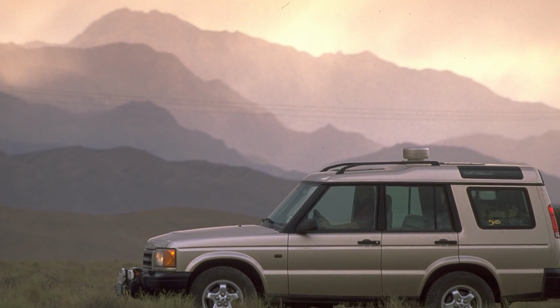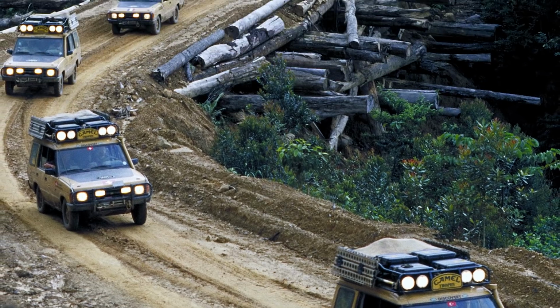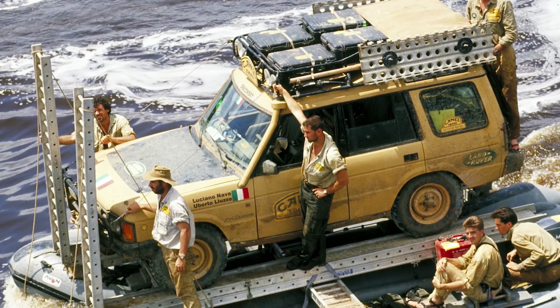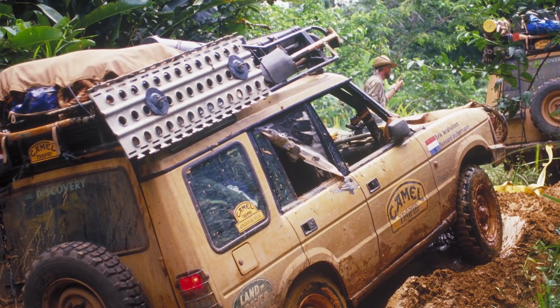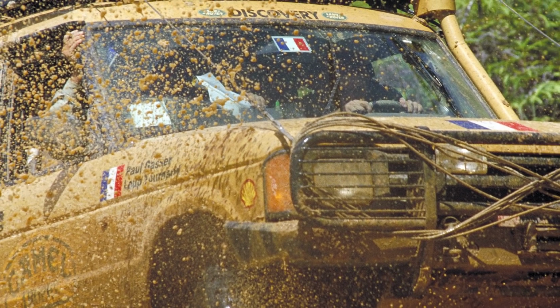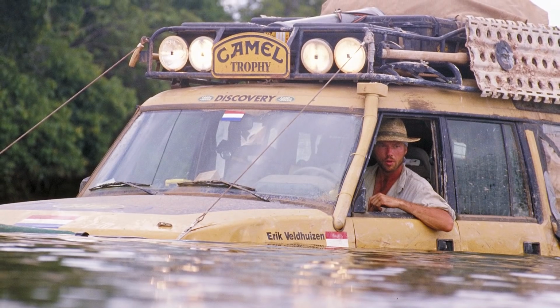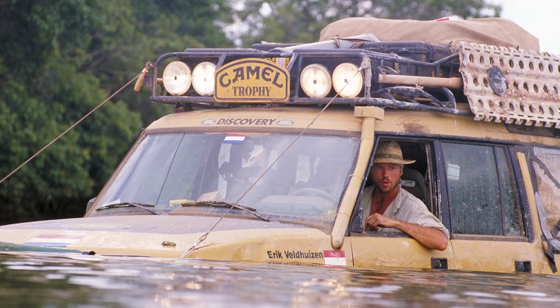It's amazing to think of the many places in distant lands that have seen a Land Rover Discovery cut a path. There could be water in front of you, there could be jungle, there could be trees, there could be dirt and mud and wind and snow. It doesn't matter, because these Discoveries were capable of getting you there, through, and safely.